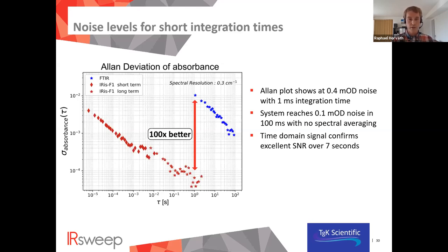And the red lines are the measurements taken with the IRis-1, and the blue points are measurements taken with a liquid nitrogen cooled MCT detector in an FTIR. And of course, the FTIR has a much harder time because it has a glow bar source. So this is where the laser helps to lower the noise.